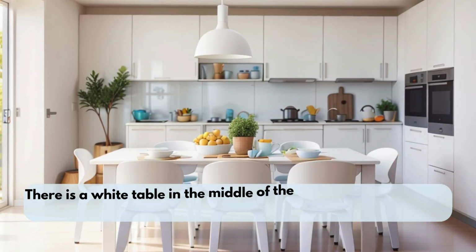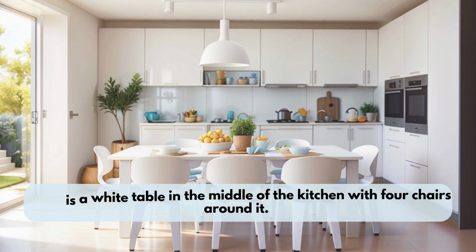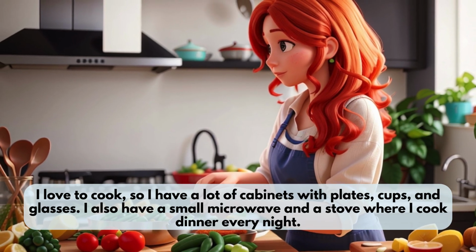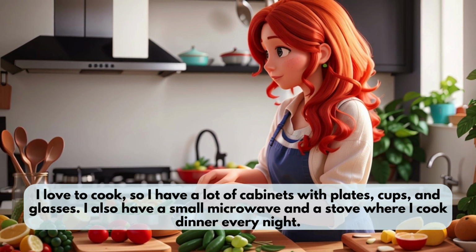There is a white table in the middle of the kitchen with 4 chairs around it. I love to cook, so I have a lot of cabinets with plates, cups, and glasses. I also have a small microwave and a stove where I cook dinner every night.